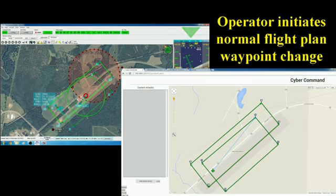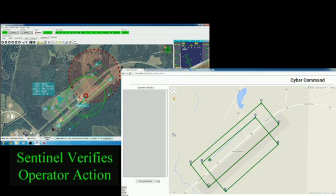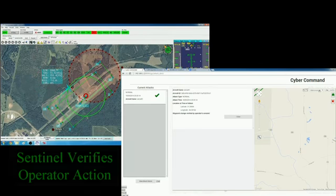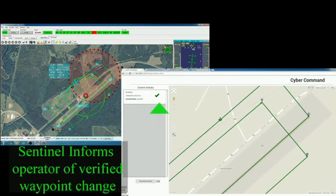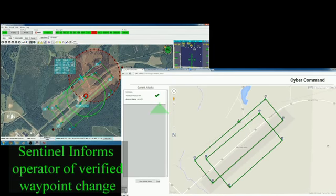Specifically, the operator will select a new waypoint, in this case, waypoint number 11. While this is occurring, the air sentinel will be monitoring for deviations to the existing flight plan, while at the same time, the ground sentinel will be monitoring the operator's activity to see if there's a match between the waypoint change in the air and the activity on the ground. In this case, the change is determined to be normal. Because we are protecting the navigation parameters, the cyber operator is notified of the normal change and the flight continues.